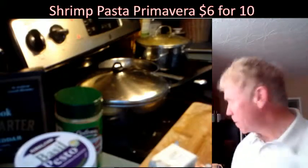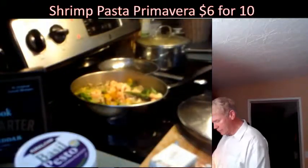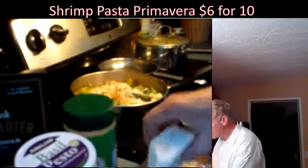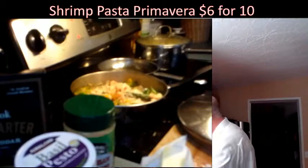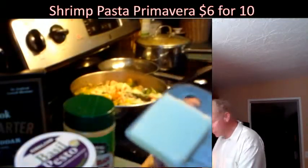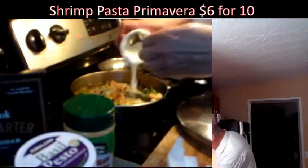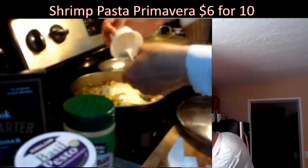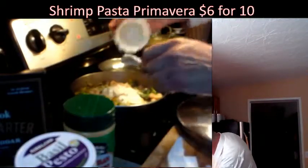Okay, here we go. That's going in there with some Parmesan. We got it on a nice little low temperature. I'm going to put a pat of butter in there, because whenever you make pasta with seafood, you need some butter. I'm going to throw that much in there. And then I'm going to put the yogurt on top of that. Okay, now take it up to level 3 again.